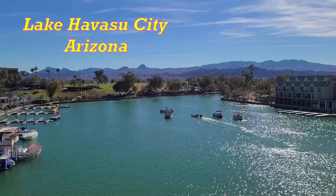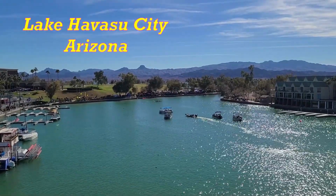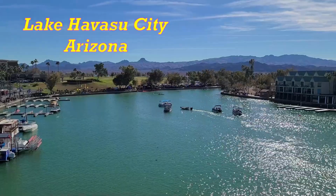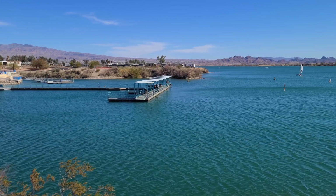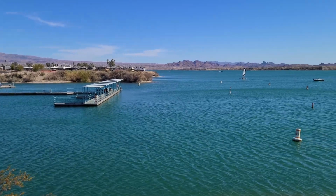Lake Havasu City, Arizona is a wonderful escape from the cold winters of the northern states and Canada. It is a lovely city right on Arizona's west coast on the shores of Lake Havasu.